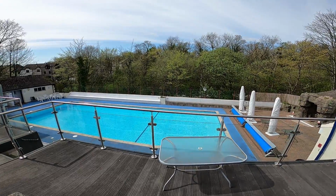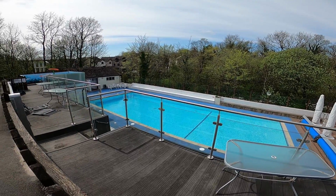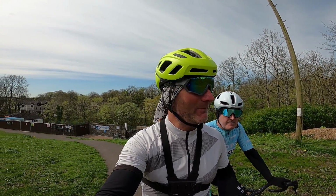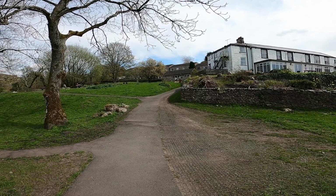But before we did, I wanted to show Mike the outdoor pool, which is just round the corner. So here we are in Ingleton. It's just lovely, calm, peaceful. Got the youth hostel there, the pool behind us.